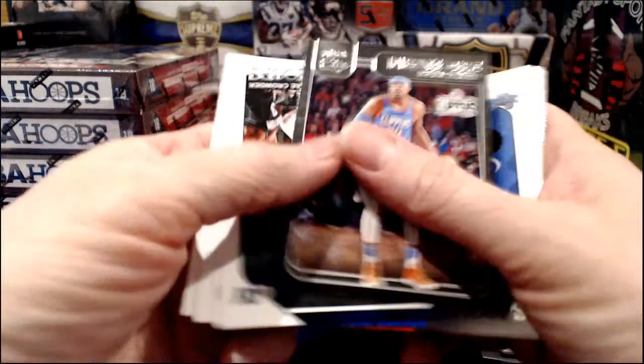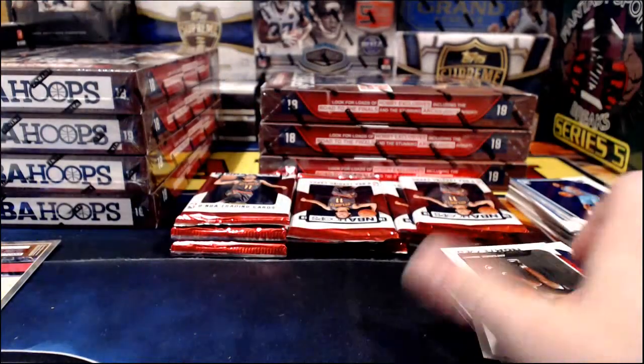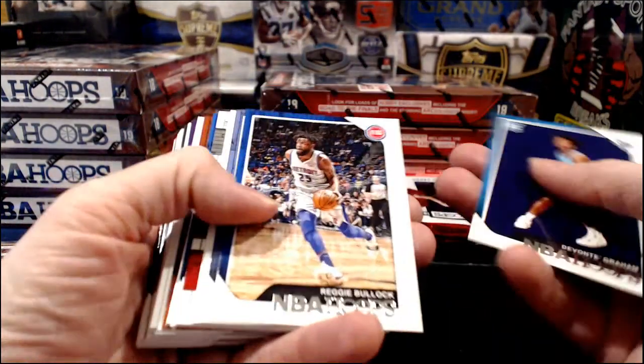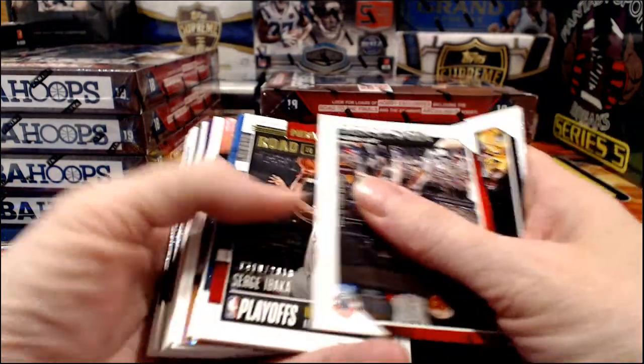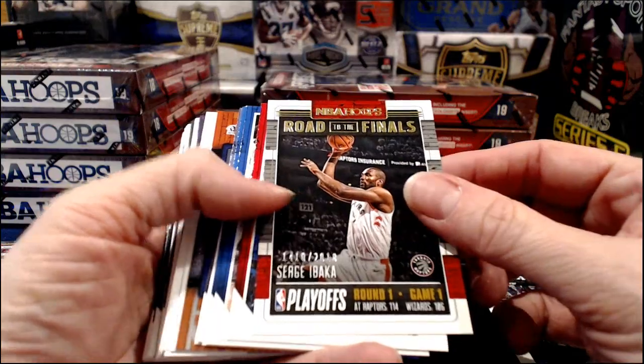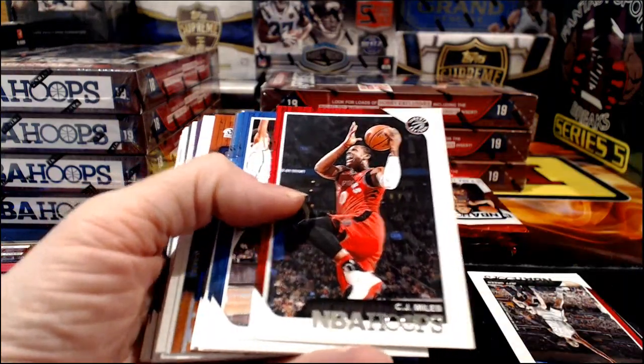Yeah, I guess this is the only hoops we're going to do. I had thought about doing some more, but it did not do very well in the bidding. Some years it does better than others. This year, at least for me, it didn't do very well. That's to 2018 for the Raptors with Ibaka.